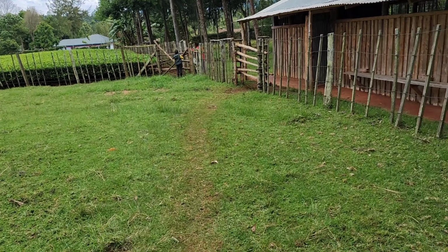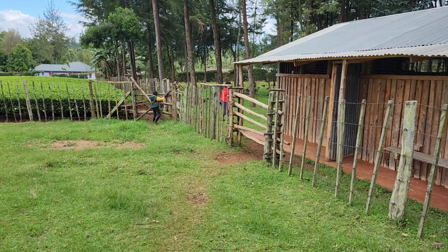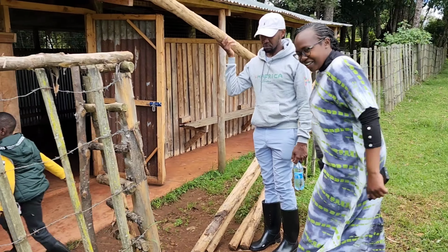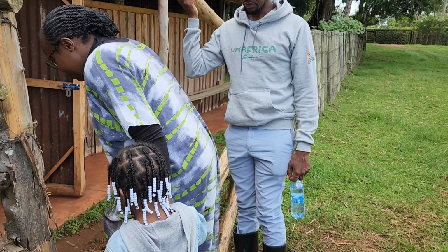Ooh, I feel like she's everywhere. She doesn't sit down. She's like, I'm busy. Grandma's always doing something. So that's how you open the gate? You just pull the thing. Pull it out.